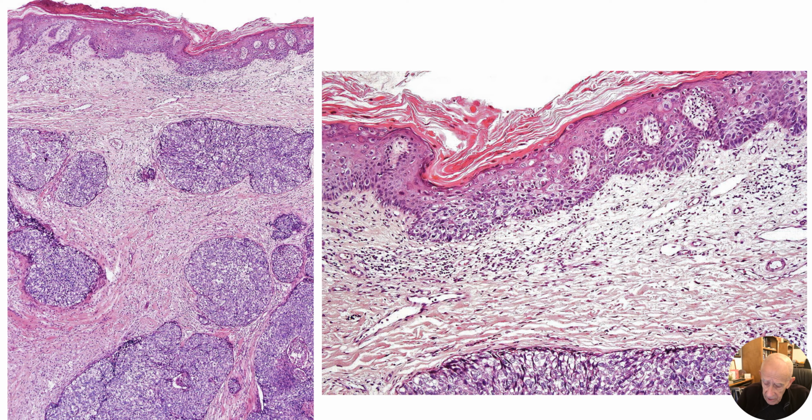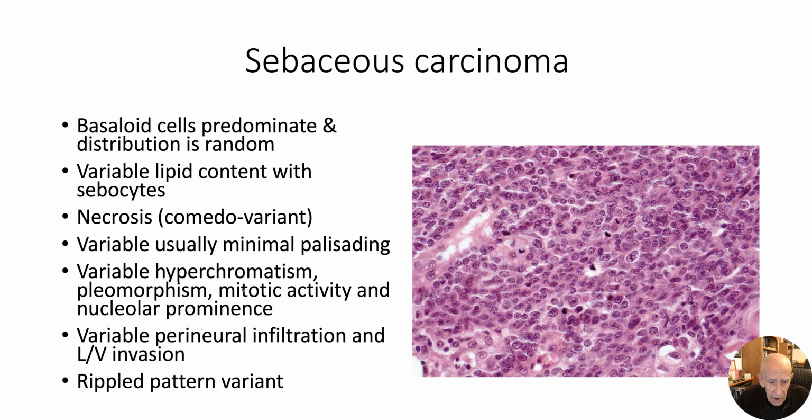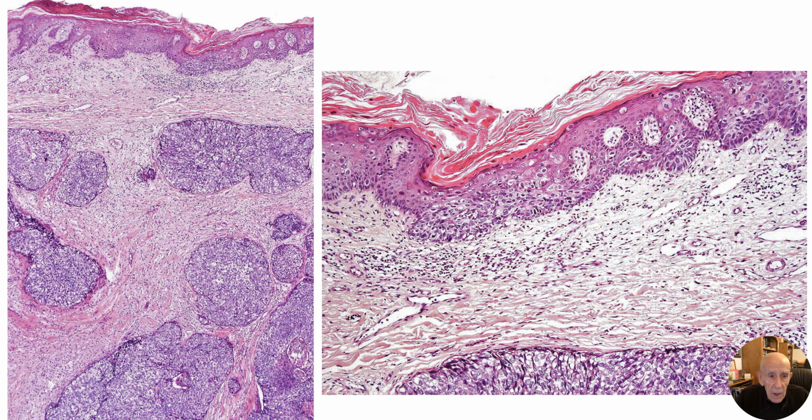Bad news for any patient that shows perineural infiltration or lymphovascular invasion, because that's very much associated with a poor prognosis. And then occasionally you can get a ripple pattern, which can be confusing until you find the sebaceous differentiation in the form of sebocytes. So here's a lovely case.